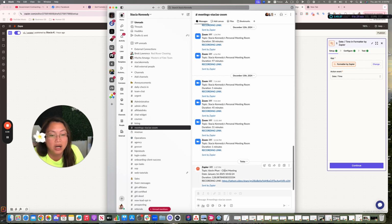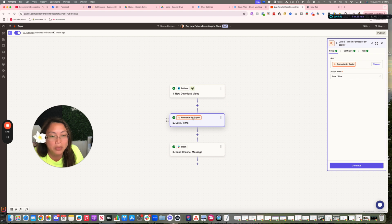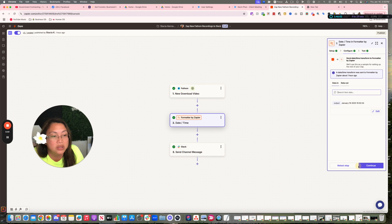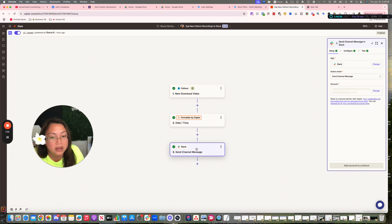It has the topic of the meeting, and then the date and time, duration of the call. This format is kind of weird, the format for the date came out weird. So that's why I'm using this formatter Zapier here. I basically pulled in the date. It came out like 2025 dash all that, and I didn't want it to look like that. So I used this formatter to change the date so that it looks normal like that. And then this last one here goes to Slack.